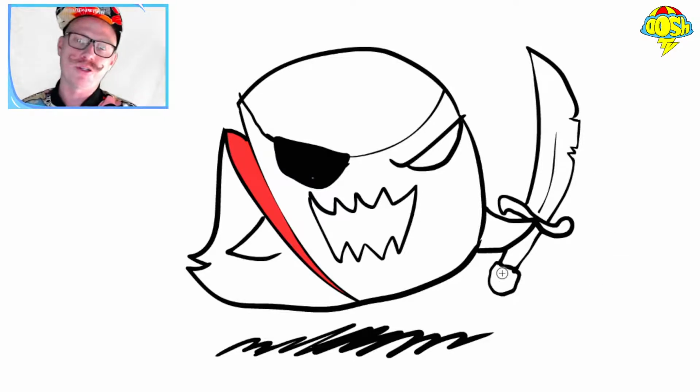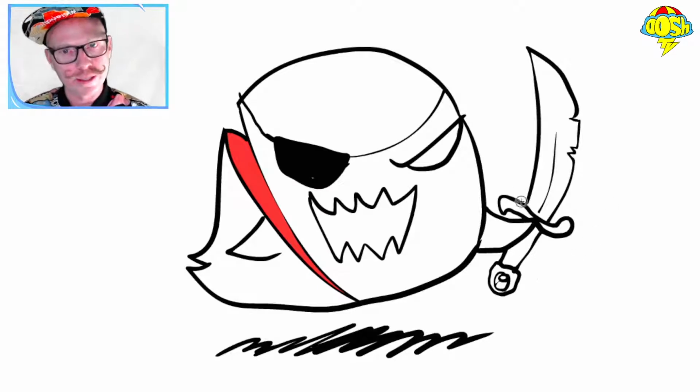Is this a cheapo sword? Nah, mine's expensive. It has a little jewel in the bottom, and it might have some little crystals and things in it.